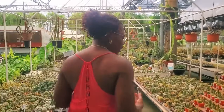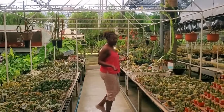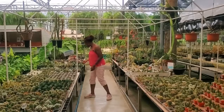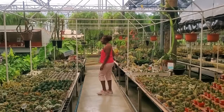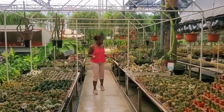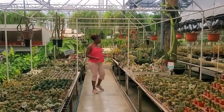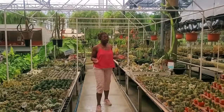So just a quick walk through the area with the cactus and just to admire how beautiful they are. I'm seeing some here that I'm seeing for the first time and I really like them. I do not grow a lot of them. Well, actually I don't have any at home. But when you look at some of these dishes that they have prepared and displayed for sale, it makes you want to go home and start growing cactus.